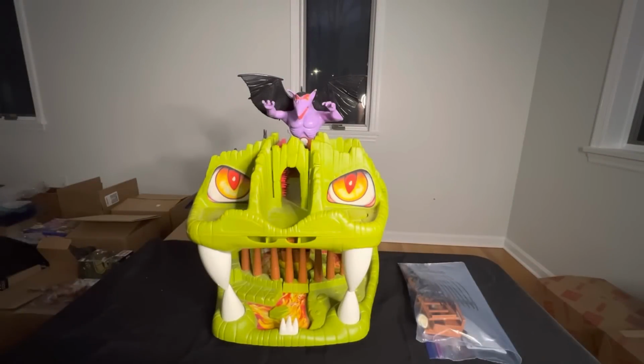And here it is, folks. The big grand finale, the LJN Dungeons and Dragons Fortress of Fangs playset. This thing came as mint could be. Of course, no box. I found this on eBay. The listing was advertised as complete. However, after going through the full listing details, checking out all the photos.